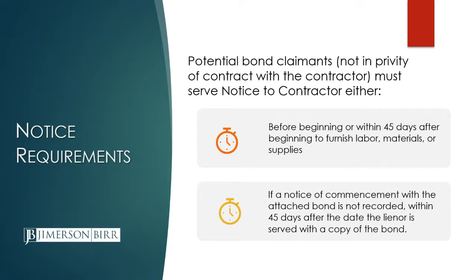When do you have to give notice? Similarly as with the lien law, it's before beginning work or within 45 days after first furnishing once you provide any labor, materials, or services.